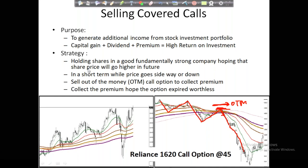Instead of selling call, can I buy put, right? No, you can't, Vivek. You can't buy put because we are applying time decay. We are using theta here. We are collecting. But if you buy the put, there will be time decay, so definitely you will be a loser.